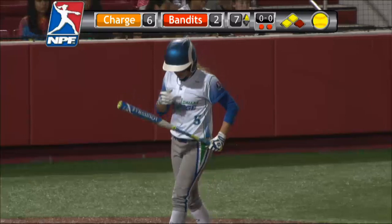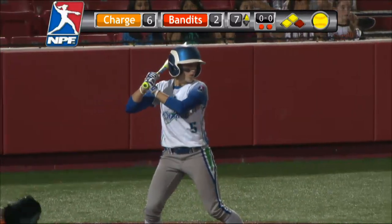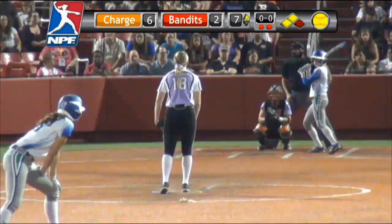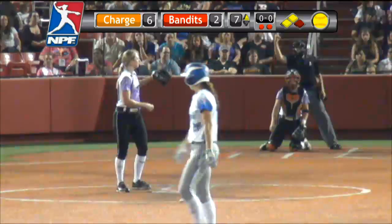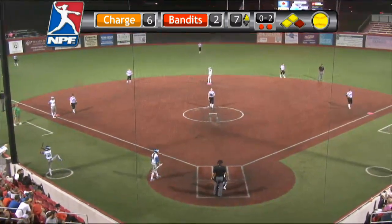Also, we want to thank the Blue Wave Fast Pitch Club for checking in with us. C-Spar also in the crowd tonight. The Minnesota Renegades 2001 group out here tonight. The Silver Lining Foundation, one of the cancer groups out here tonight.